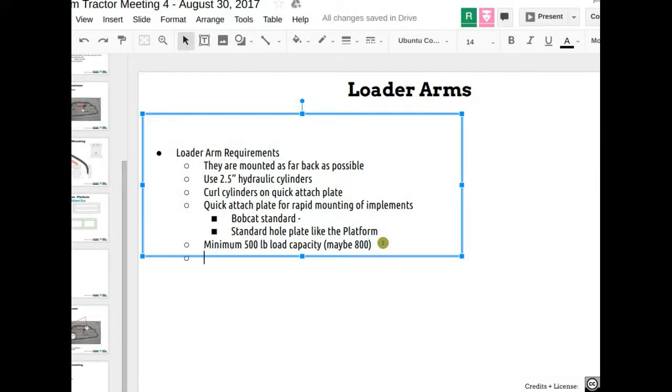So 500 pound load capacity and carefully worked out geometry. So we're going to have to do that by CNC cutting or cutting somehow, not the straight tubes. We can use maybe some parts of a straight tube for a part, but the geometry has to be pretty precise. Otherwise the machine is all out of control and not really functional. So carefully designed loader geometry. So that's that.